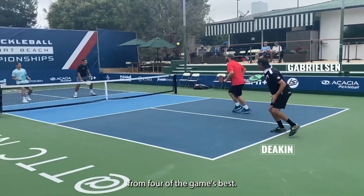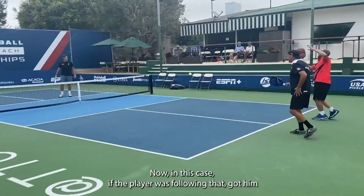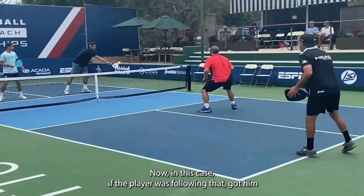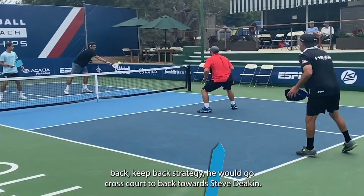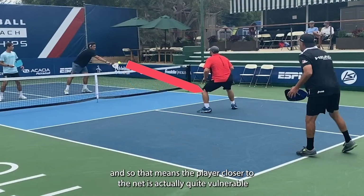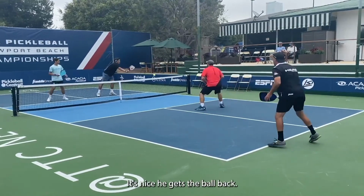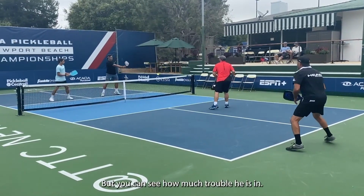Here's a little practice point from 4 of the game's best. Now, in this case, if the player was following the got him back, keep him back strategy, he would go cross court 2 back towards Steve Deacon. But instead, he realizes this ball is a little bit high, and so that means the player closer to the net is actually quite vulnerable. A bit of a fancy shot here. It's nice. He gets the ball back, but you can see how much trouble he is in.